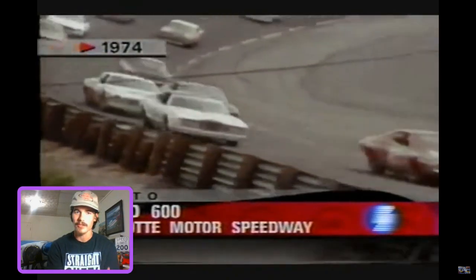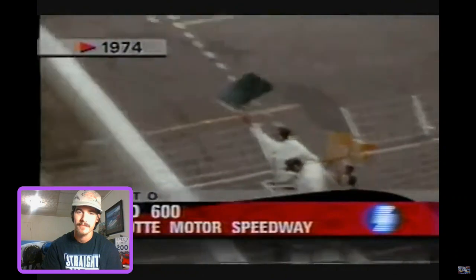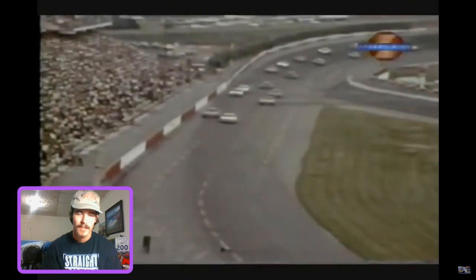Another rash of pit stops were made. It's like we're going back green. Flag. Now the pace car leads Petty, Pearson, Yarborough, and company onto the front straightaway.